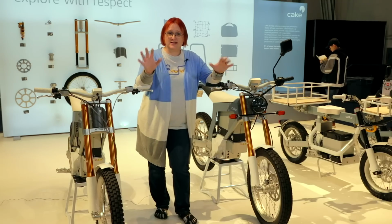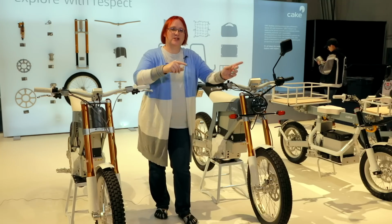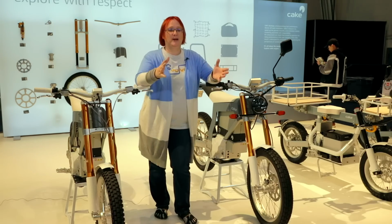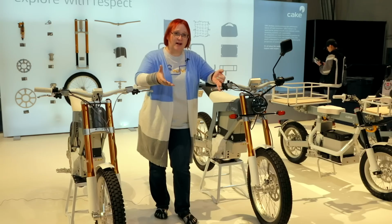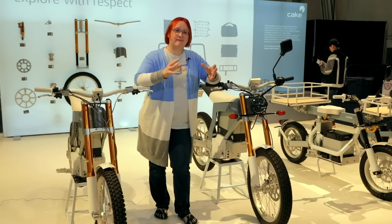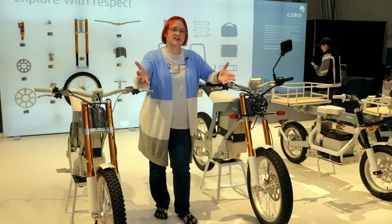Before I finish with these 2 final bikes on the stand, the Cake Calc OR and the Cake Calc And, I just want to talk to you about the pricing of the Cake Osa and the Osa Plus. So the Osa, that's the moped that has a 30 mile an hour top speed, retails from $6,500 US. The Osa Plus, which has a top speed of 65 miles per hour and has between 60 and 70 miles of range, retails from about $8,500.